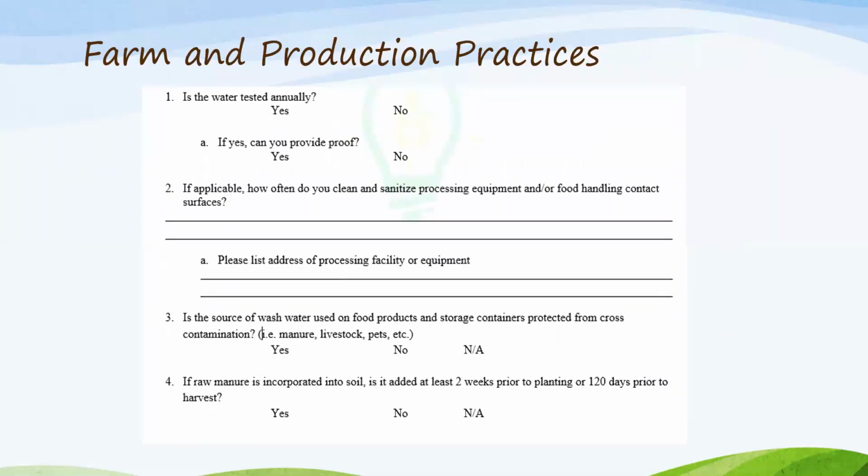Then we get into looking at their farm and production practices. So do they test annually the water that they use on their farm products? Do they clean and sanitize their processing equipment? Do they have a good source of water that's not cross-contaminated with manure, livestock, pets, and things like that? And then if they do use raw manure, we ask them if they only put it on at least 2 weeks prior to planting or 120 days prior to harvest, questions like that.